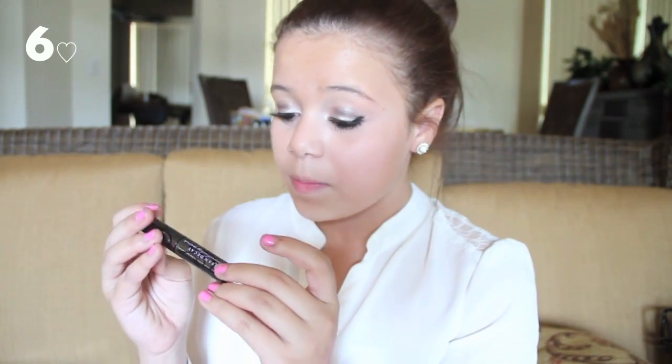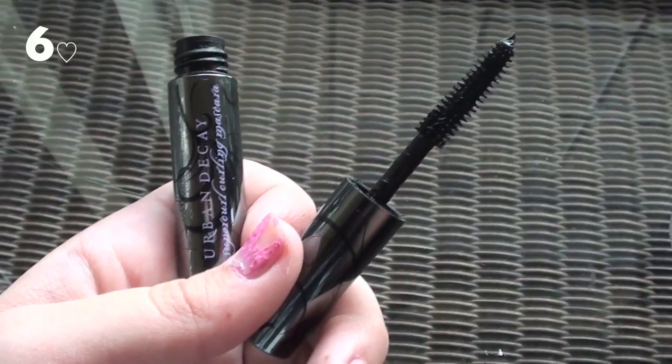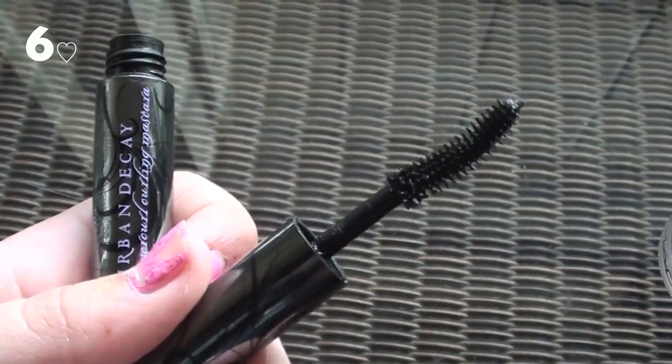Don't even comment about that. But I really like this mascara. Just ignore the eyeliner, you know? But yeah, it's amazing and I love it. And the brush just looks like this. It's like a swoop, like a scoop. I love this mascara so much.